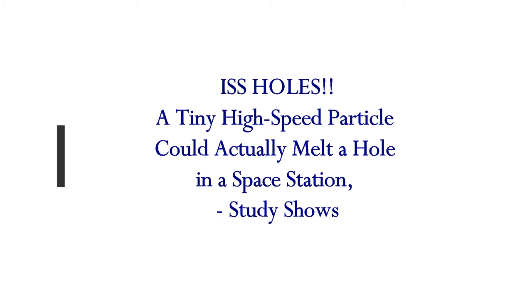ISS holes. A tiny high-speed particle could actually melt a hole in the space station. The study shows, this is on Science Global News. It was November 30th dated, but it's very important. We know that even a grain of dust or a tiny droplet can damage a tough metal surface if the particle gathers up a high enough speed when it smashes into it.